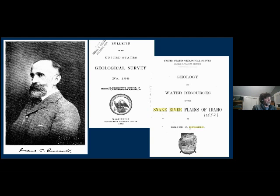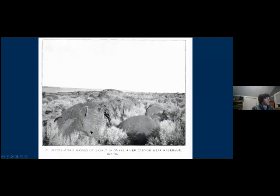And what's especially curious about that is that there were two very major reports done in the Snake River Plain in the early part of the 1900s. The first one was by Israel Cook Russell in 1902, Geology and Water Resources of the Snake River Plain. He actually takes a picture of the flood boulders, describes them as water-worn masses of basalt, but he does not link it to the overflow of pluvial Lake Bonneville.